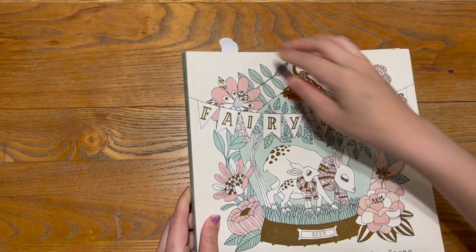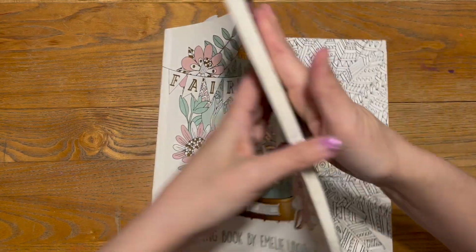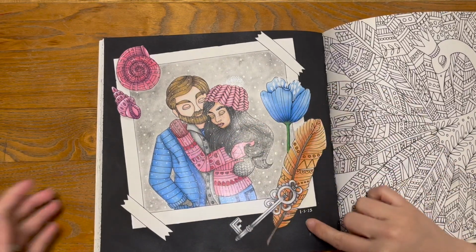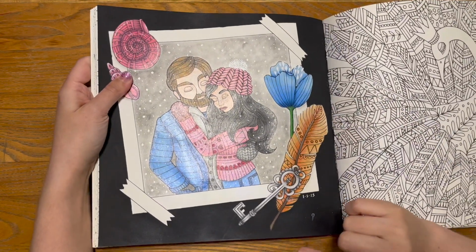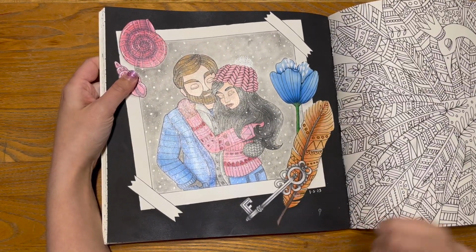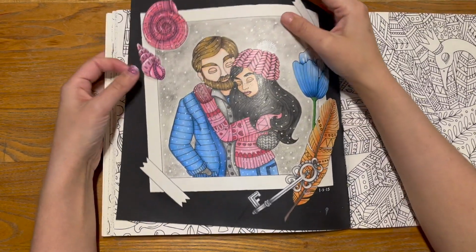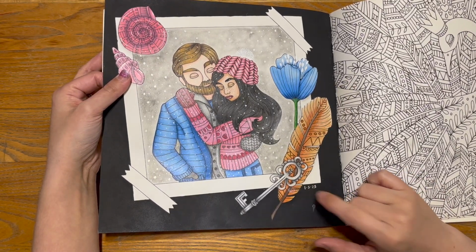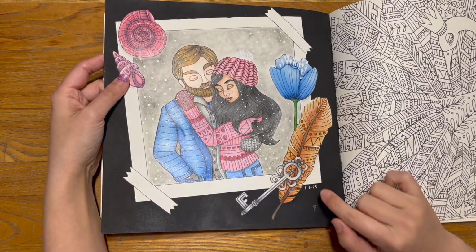The next one I have is Fairy Tales by Emily Lydeholt Oberg. So I only did one here, and I actually just had to go back and see when I posted this and write the date, because it was not dated, and it was not logged in my coloring logbook, which I usually log everything as soon as I'm done coloring it, but for some reason I guess I forgot to write this one down. But this one was finished January 5th, 2022. I wrote the wrong number.